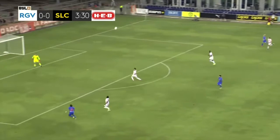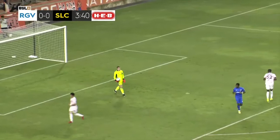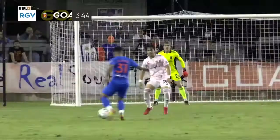Nice header by Sorto. This is to Frank Lopez. Lopez trying to move, has a shot, and Dewsnup there for the save. So Dewsnup has risen to the occasion twice now, but the Toros generating some shots here early on.